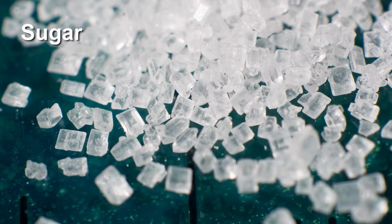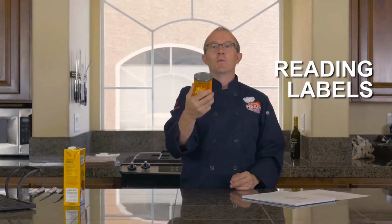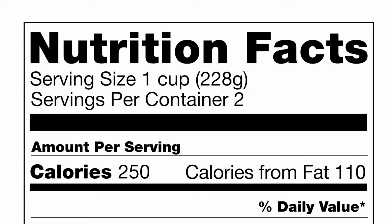Sugars is one of those mystery ingredients that you find in a label but don't really know that it's sugar. And that's the breakdown of nutrients. Let's look at how to read a nutritional label and what everything means. When you get a can or a box, look at the back. There's a nutritional label. The first thing we want to do is look at the top.